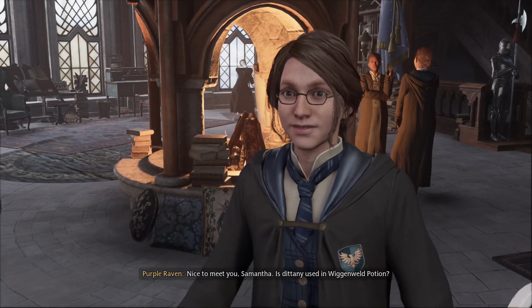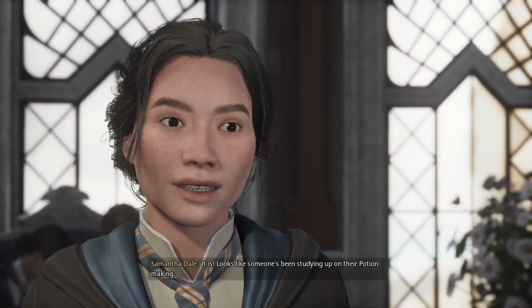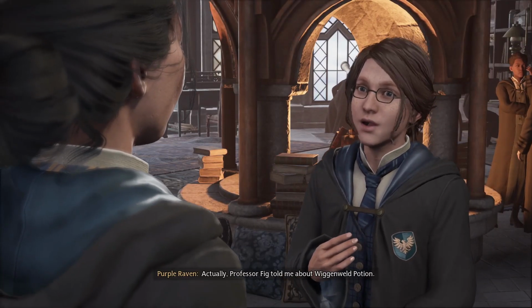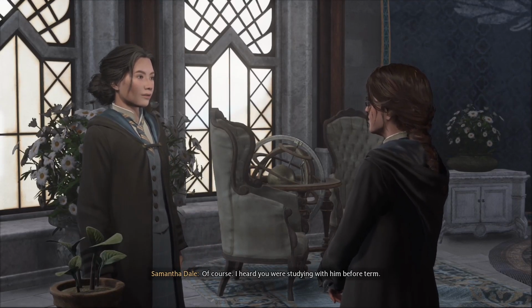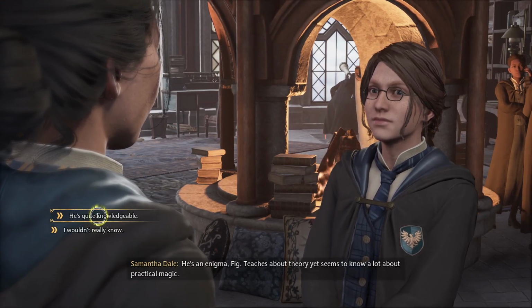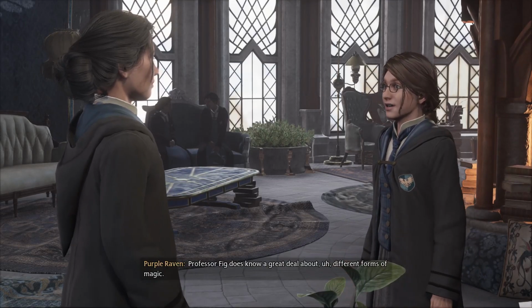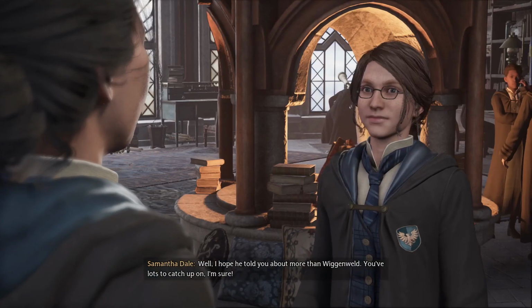Nice to meet you, Samantha. Is Dittany used in Wiggenweld potion? It is. Looks like someone's been studying up on their potion making. Actually, Professor Fig told me about Wiggenweld potion. Of course. I heard you were studying with him before term. He's an enigma, Fig. Teaches about theory, yet seems to know a lot about practical magic. We're gonna go with he's quite knowledgeable. Professor Fig does know a great deal about different forms of magic. Well, I hope he told you about more than Wiggenweld. You've lots to catch up on, I'm sure.